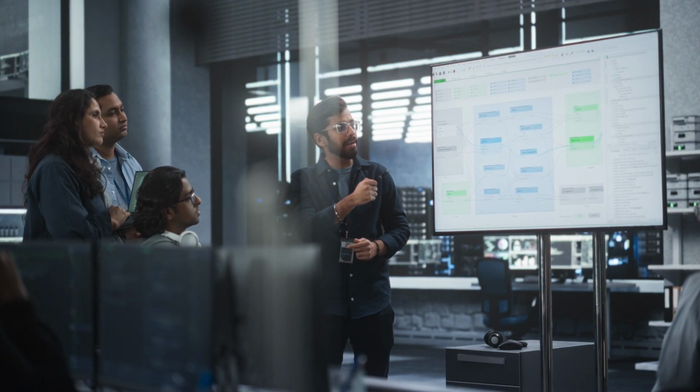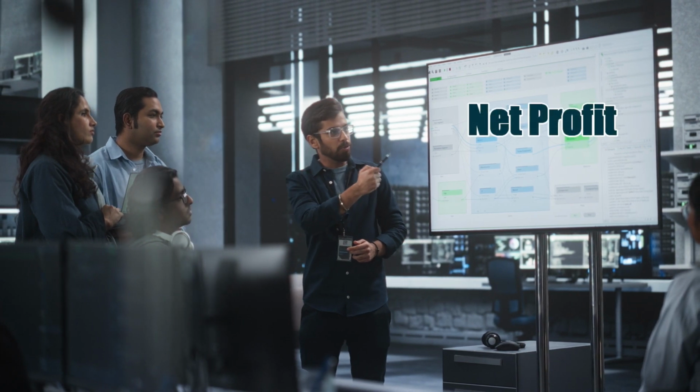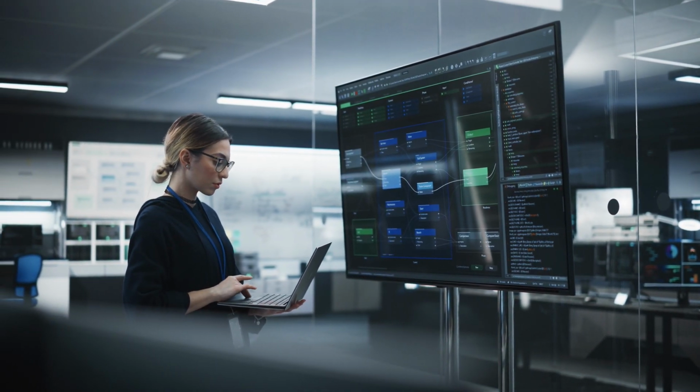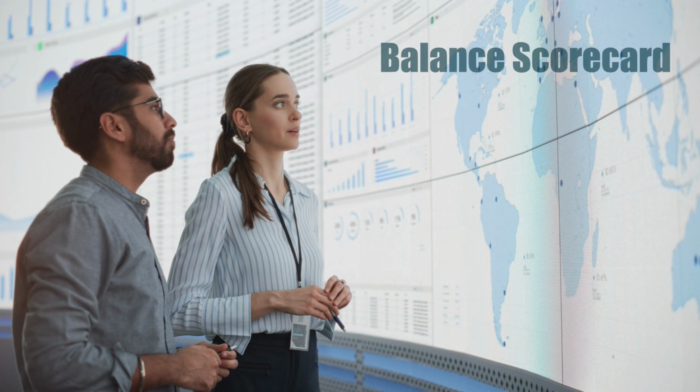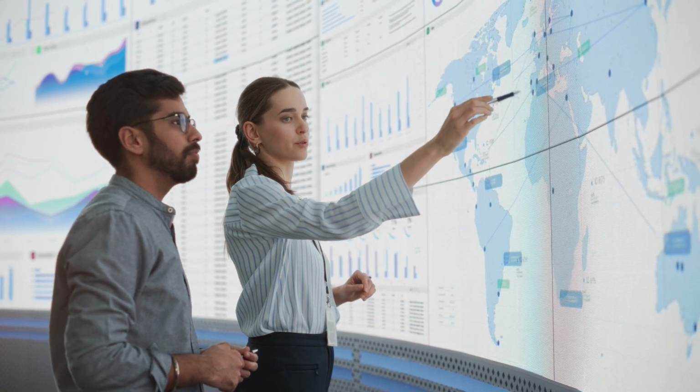We will explore the factors that contribute to the success of a company. While net profit is often seen as a key indicator, it's important to recognize that success is multidimensional. This is where the balanced scorecard comes into play, and adapted in the scoring matrix of MBS.